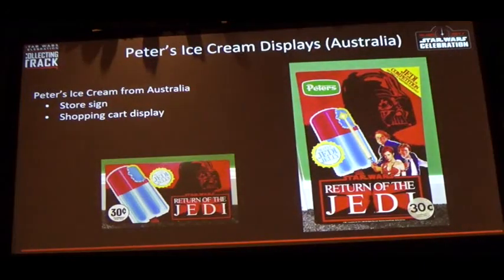Then also from Australia, there were several ice cream licensees. Peters was one of them, and they had a gentleman called Paul's, and they had these signs in different sizes, and they had these neon colored ice creams at the time, and there's different wrappers and so on. But again, foreign store displays for food collectibles, super tough to find. Even people from those countries have a hard time finding them.